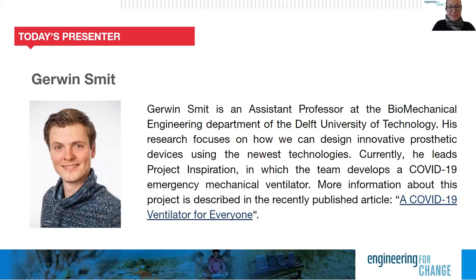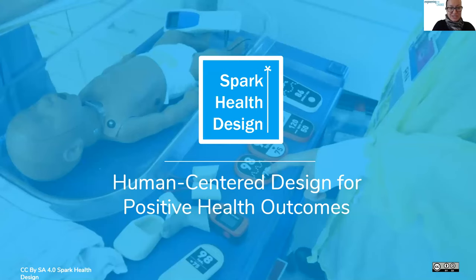Last but not least, we have Gerwin Smith, an assistant professor at the Biomechanical Engineering Department at Delft University of Technology. His research focuses on how we can design innovative prosthetic devices using the newest technologies. Currently, he leads Project Inspiration, in which the team develops a COVID-19 emergency medical ventilator. More information about this project is described in the recently published article that you see here and will be provided on today's webinar. So we're excited to share this with you. With that, I'm going to stop sharing my screen and turn it over to our first presenter, Dr. Elizabeth Johansson.